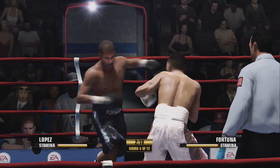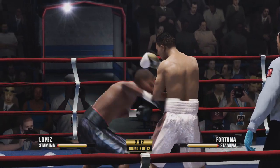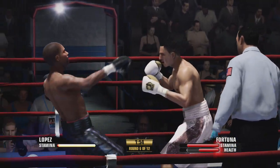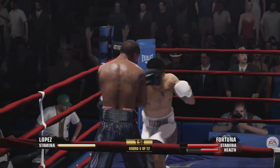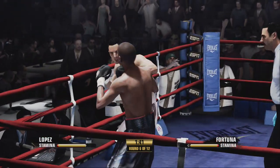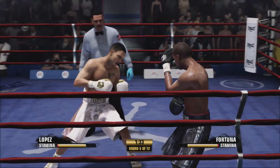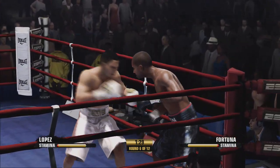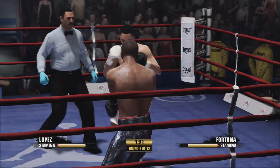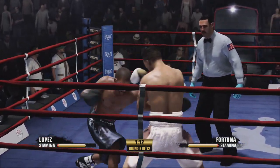Not able to land the headshot. And you can see he wanted to do that as he holds on there. Lopez is showing us a great piercing left hand by the Mongoose. Takes a step back, then the counterpunch by Lopez. Very similar to what you see Floyd Mayweather do. Make him miss, pull that shoulder back, and then come right back with the counter. That's where he wants to be able to do some damage with his opponent backed up against the ropes.